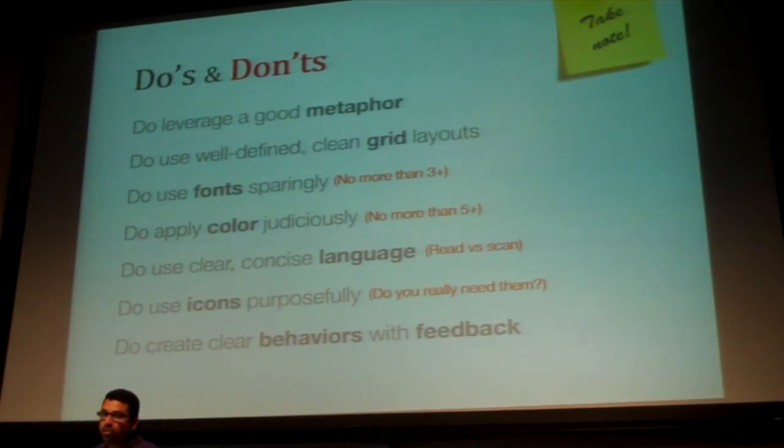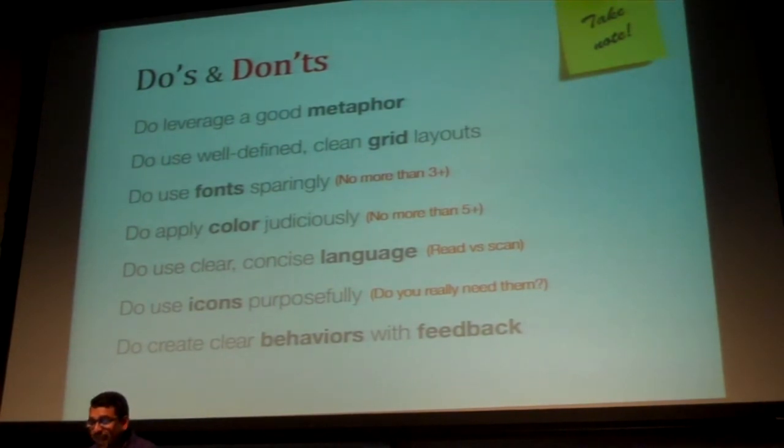This is why you've got to get back to you. You've got to kind of test out with them, get their feedback, what makes sense to them. And try to avoid marketing speak. Use icons purposely, and always ask, do you really need it? What's the purpose of that? And then create some clear behaviors with feedback. Oftentimes, we've done this before, where you go to a website, click submit, and you're just sitting there wondering what's going on. You think that there was some kind of error, some kind of mistake. You want to make sure you have proper feedback, and just the right amount.